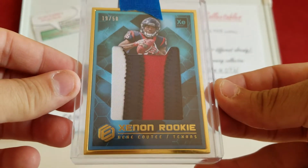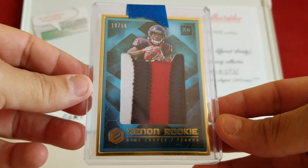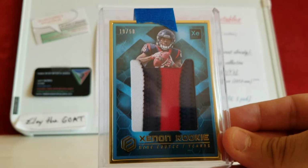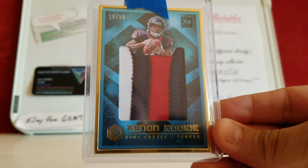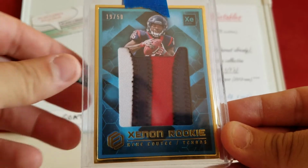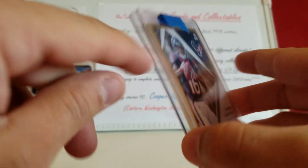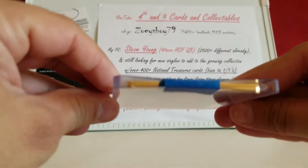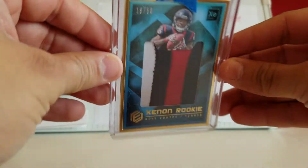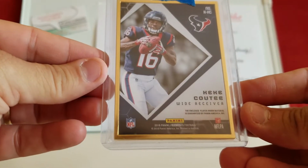Kiki Kute. Earlier you saw me hit some stuff from Snodz's break. Pat, and it was Absolute, where I pulled out two Kute Absolute RPAs. So this is the gold border card, like gold metal border. It's a little heavy, thicker stock, obviously, 19 of 50. Okay, it's pretty thick. Beautiful patch. Beautiful big patch.